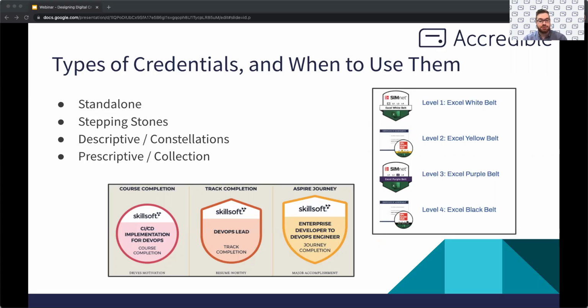So McGraw-Hill does Microsoft applications training, and their training takes the form of a sequential pathway, a collection, going from level 1, their white belt, to level 4, their black belt. And they convey that information with a guide right beneath their logo here. And then they also offer the information in plain text and with splashes of color for each level, so that the purple belt badge says purple belt and has the information highlighted in purple.